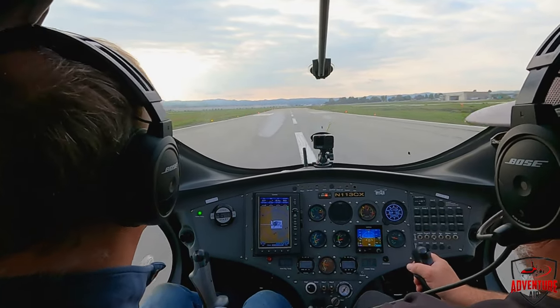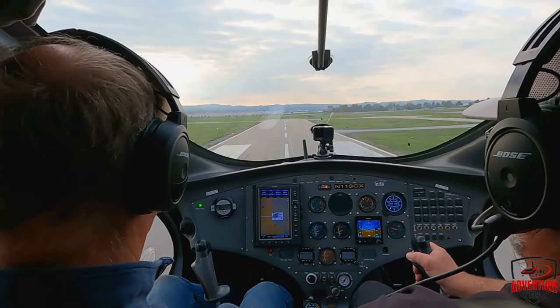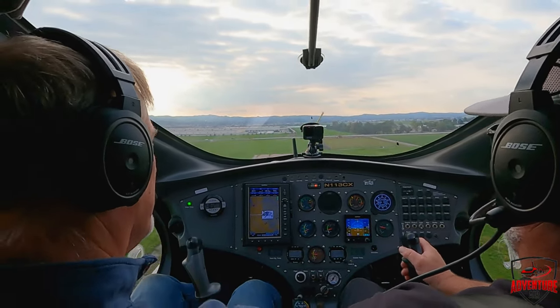Cross 21, exit left at Bravo. Chino Tower, 24, clear for 26 left, Foxtrot, cross 21, exit Bravo. Gyrocopter 3 Charlie X-ray, extend upwind. Extend upwind, 3 Charlie X-ray.